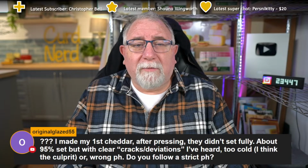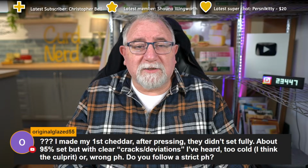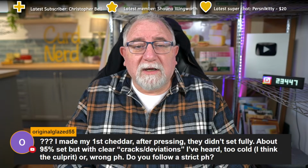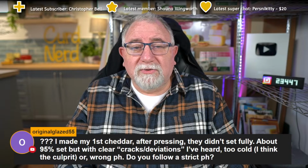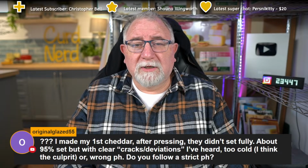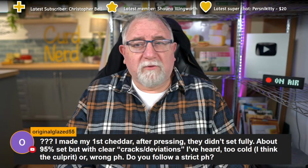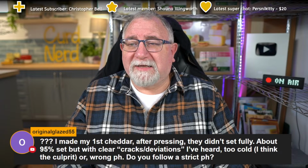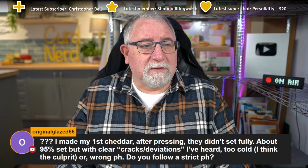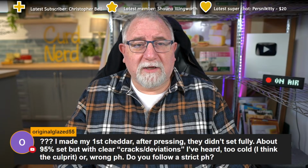Original Glazed says, I made my first cheddar after pressing. It didn't set fully. About 95% set, but with clear cracks, deviations. I heard too cold was the culprit, or wrong pH. Do you follow a strict pH? For my recipes, no, I don't. I try to keep them basic. So the steps are the steps. Usually they turn out fairly well.